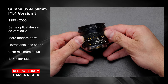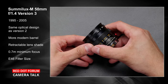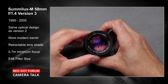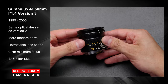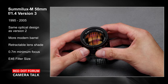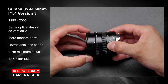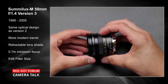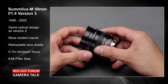It's also where we see what became standard going to the next version, which we'll get to, but also it was an E46 millimeter filter size versus the E43 that we've had all the way from the original 1959 all the way through 1995. So now this is, again, a more modern filter size that we're used to, E46. We also get the more recognizable retractable lens shade, except this one is the first version of that retractable lens shade. So it's just a simple push-pull. There is no lock mechanism on it. There's no twist. It just slides out and slides back.